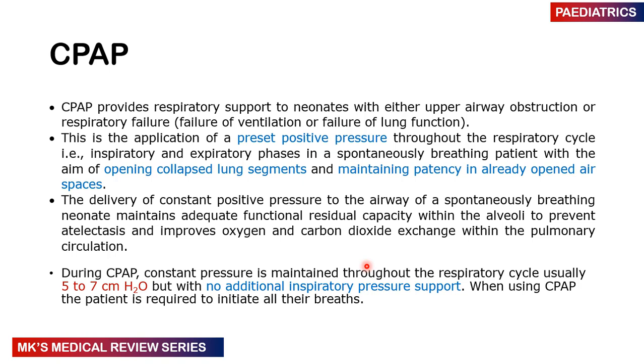Because if you're constantly providing a force, a type of pressure, you're going to be preventing the lungs from collapsing. So what does this mean? The next time this infant takes a breath, it's much easier to inflate the lungs. So this is going to decrease the work of breathing in this infant. This is going to keep the lungs open and prevent atelectasis. So this is how CPAP is going to be working.